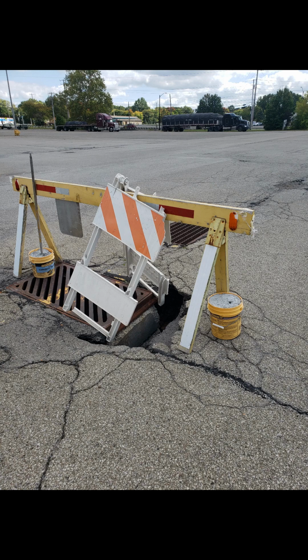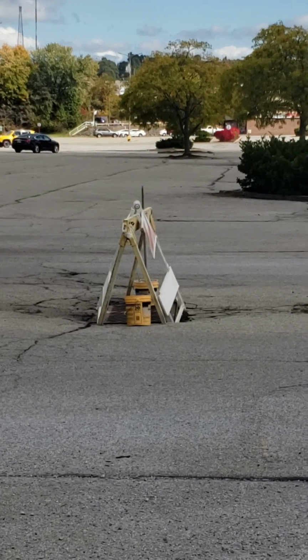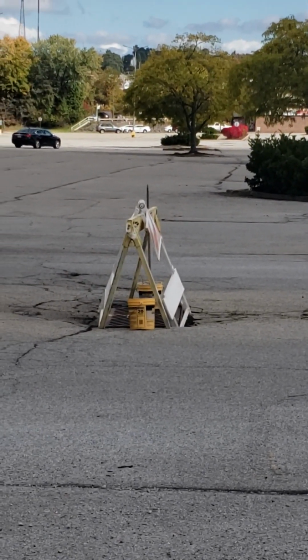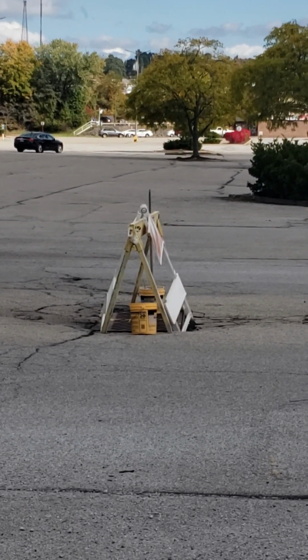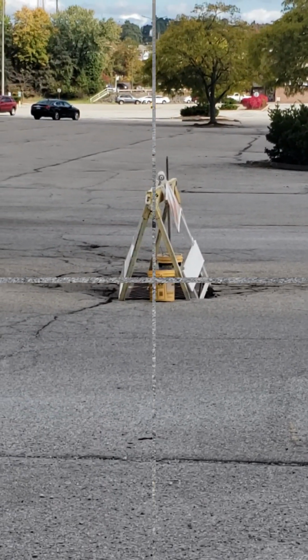Now here's a still picture of that hole. This was the main reason for filming today because it's unbelievably deep. I'm going to approach it from a couple different ways, and from here you can see it doesn't look that bad. It looks like maybe 6-8 inches deep, something like that. So we decided to approach it from the other side and take a look in there.